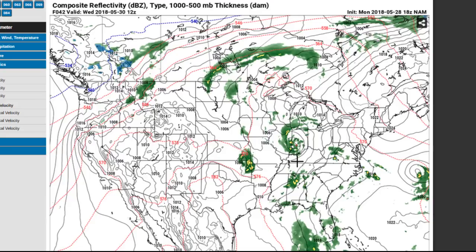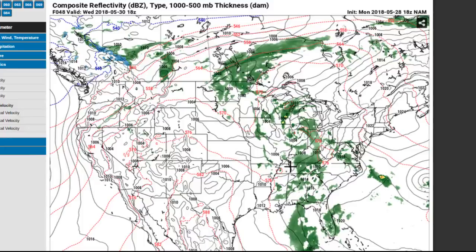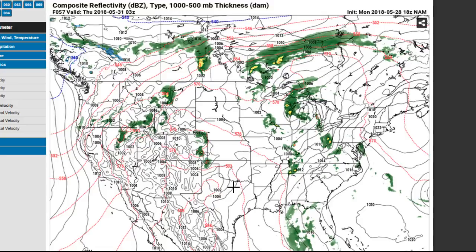The NAM has always been kind of west with the tracks, so I'm not too sure if that track is accurate. We could be seeing something more like that, giving Ohio a bit more rain. But at this point, all we can do is really compare and contrast the models. Anyway, looks like a pretty good heat low down there in Texas. There it is right there.